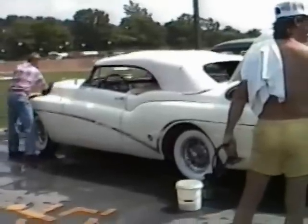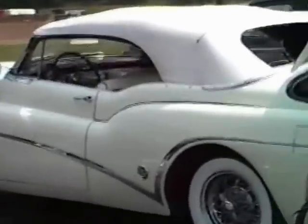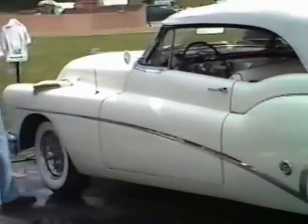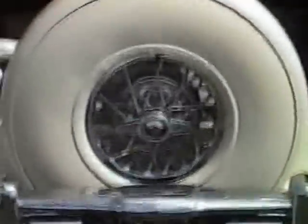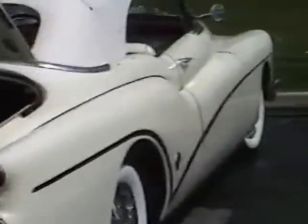Okay, here we've got a cleanup job happening upon just arriving on a beautiful white 53. And look inside the trunk, the Continental kit here. The wire wheel is also mounted, of course, in the Continental kit. Take a look down the side at those beautiful custom lines. There's your red and white interior. Totally restored. Beautiful car.